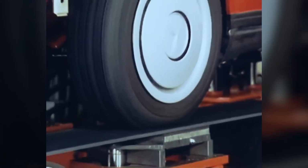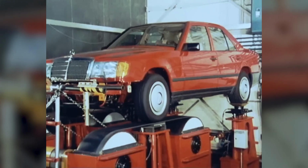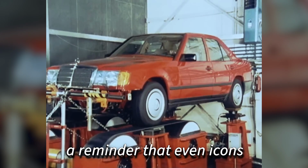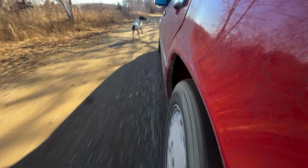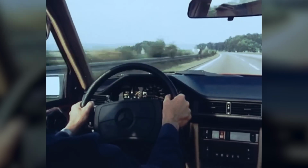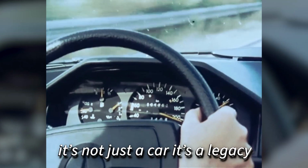Of course, no car is perfect. The W124 had its quirks, biodegradable wiring harnesses, air conditioning woes, and occasional rust, but these imperfections only added to its character. A reminder that even icons have a story to tell, and that perfection is an elusive possibility we can strive for, and if we don't reach perfection, hopefully we have still progressed. More than 30 years later, the W124 remains a symbol of excellence. It's not just a car, it's a legacy.